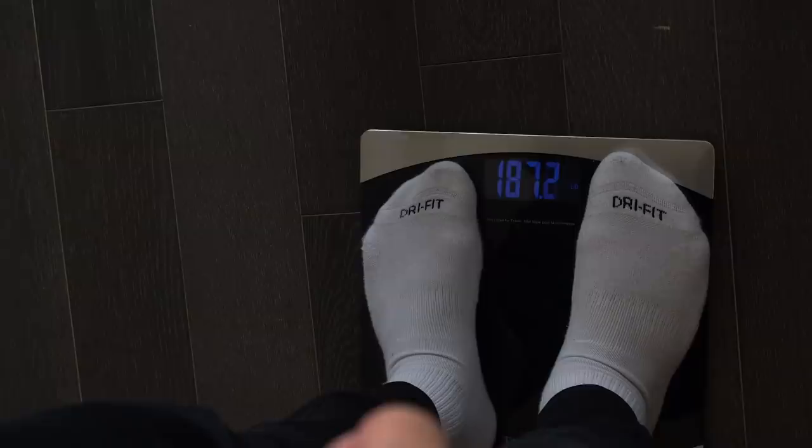187.2. Damn, you're almost 20 pounds heavier than me. Literally the heaviest I've ever been. Really? But you don't even look that heavy. Oh my god. You know someone's shocked when they double check their weight. I'm not even excited to turn off the camera because I know this is gonna be like a real thing now that we're gonna have to talk about.